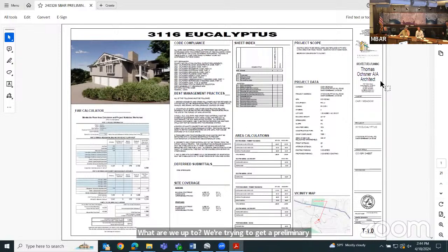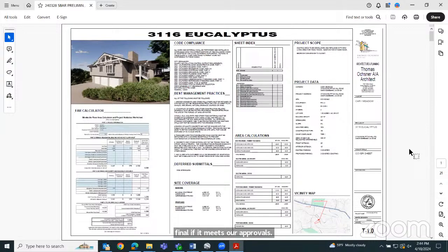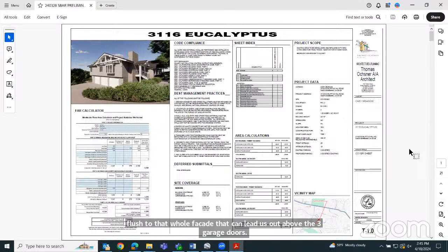So this is Tom Oxner, project architect. Good afternoon. I'm responding to two comments from the last meeting. What the board was having trouble with at the last meeting was the treatment of the east elevation. It was awkward. We were trying to get a little more space in the family room. But after the comment, we chose just to push the wall of the family room back flush to that whole facade that cantilevers out above the three garage doors. And that simplifies and addresses the two comments.